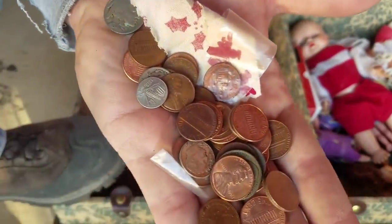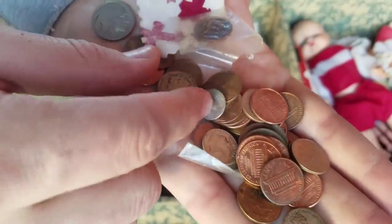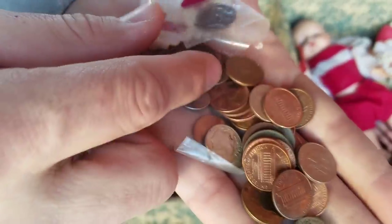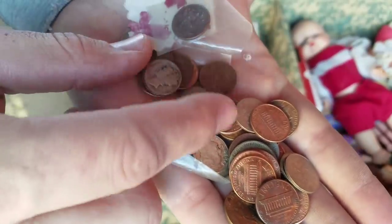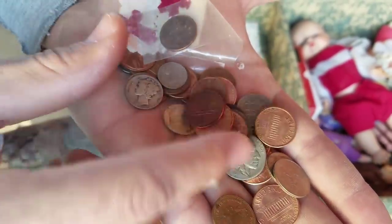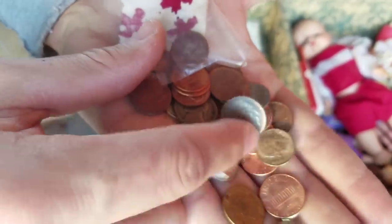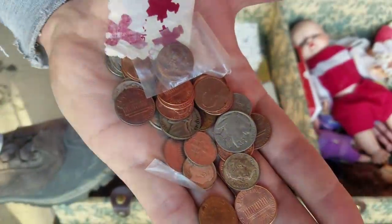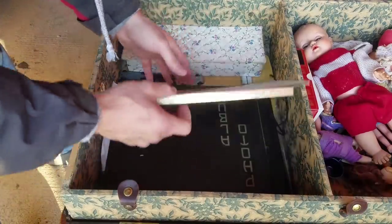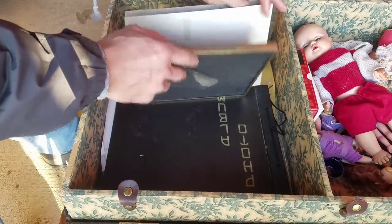Okay, here's what we're gonna do. There's just so much in here. I'm gonna look through it, see if I can find a 1943 penny that's copper. If I do, you'll probably never hear from me and George again. We'll be retired, we'll disappear. But if I don't, then you'll see what's next. Didn't find a 1943 copper, so we're still in business, I guess.